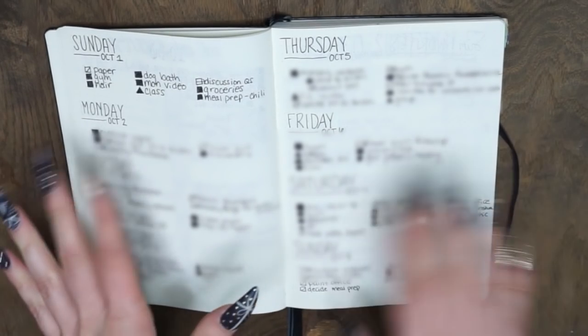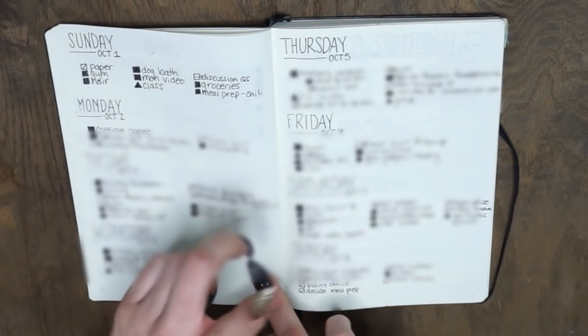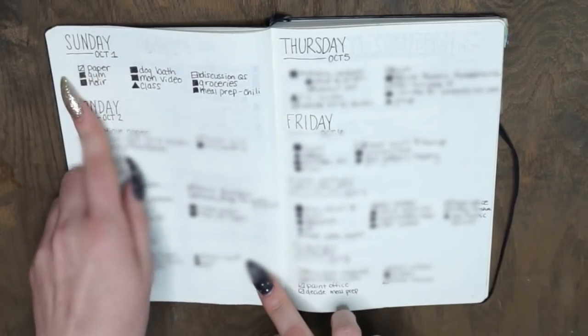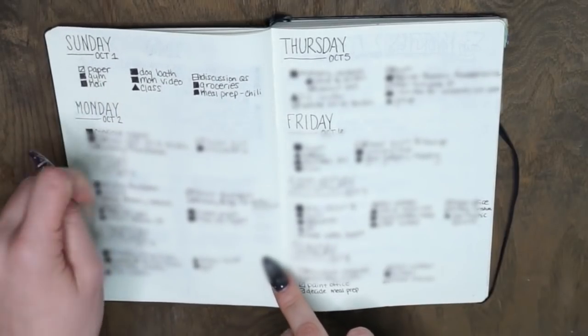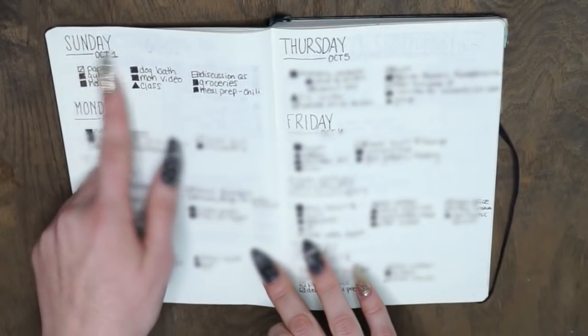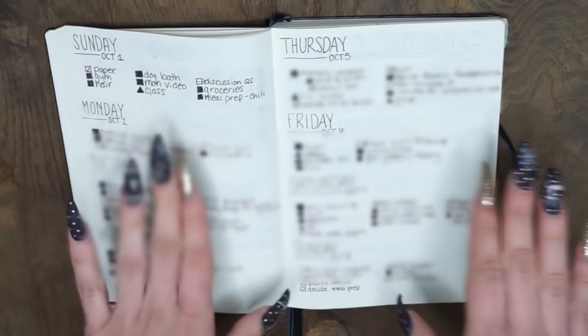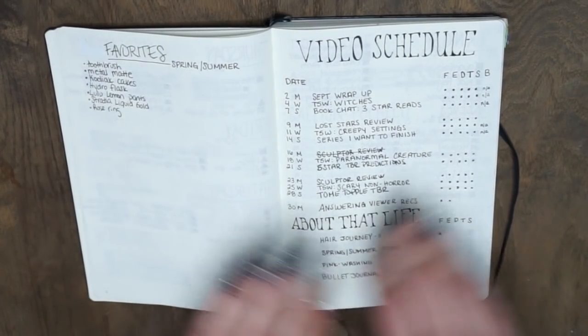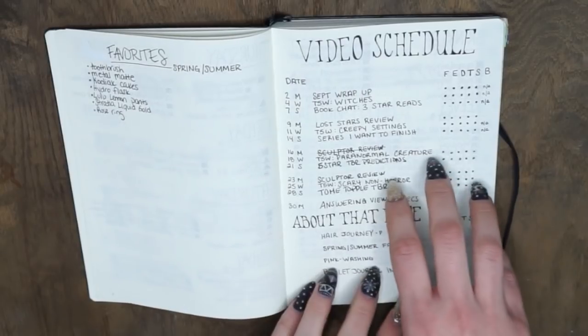And then your typical dailies, checklists and stuff. This has mostly stayed the same, with the day and then the date underneath it and this line thing. But you will notice that I started making myself more room because I was finding it kind of wasteful having the names of the week be so large, so this has moved around a bit. This was my first collection, a little favorites for spring and summer. My video scheduling thing has stayed the same.